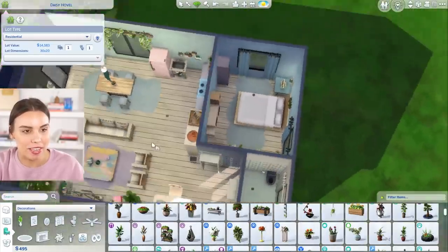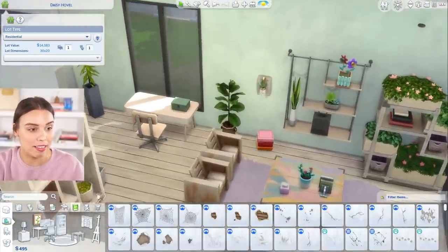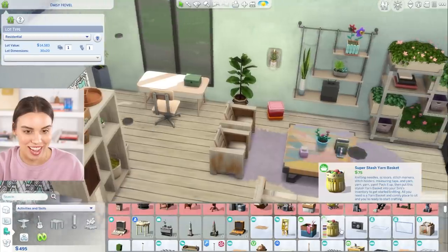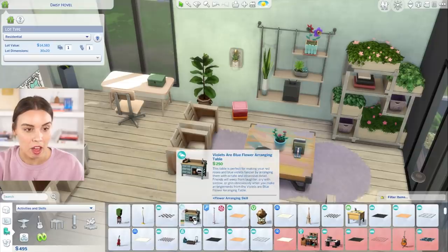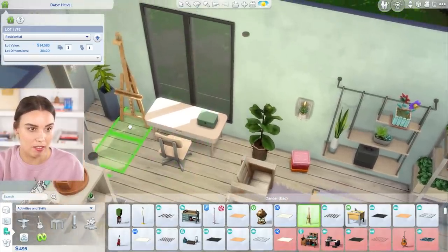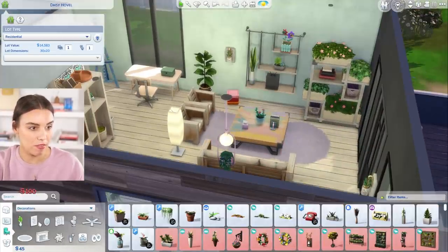What's the last thing we could need in here? I mean, a skill building item's always nice. So we could do yoga mats, chessboard will require chairs. What activities can we afford? Some crafts would suit the house. Florist table, easel, maybe an easel. All right, we'll do that. We can put a lamp in as well. Then we have 45 simoleons left.